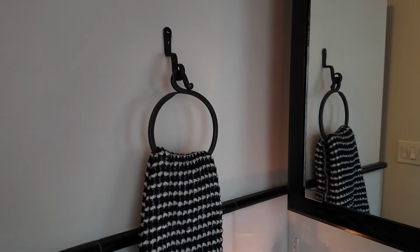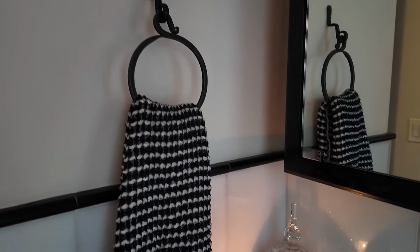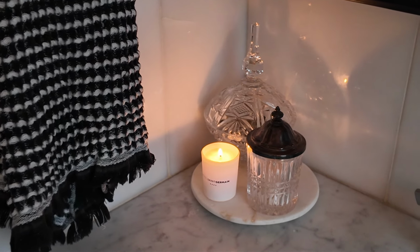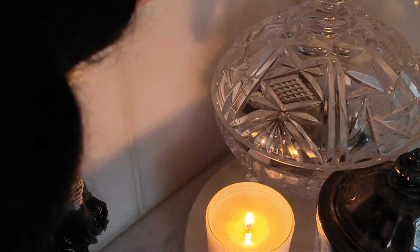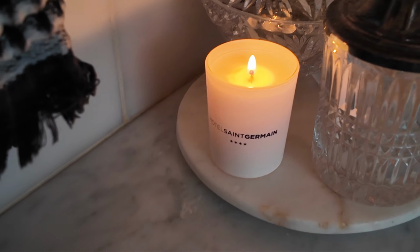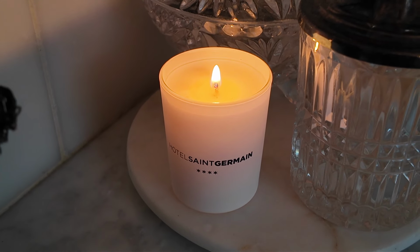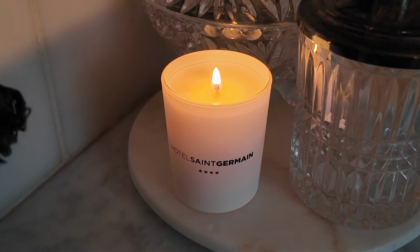Randomly enough, this bathroom did not have a place to put a towel, so I thrifted that towel hook, and it's gorgeous. It's like a cast iron. I love this little corner over here. Inside of this gorgeous vessel, I have just tons of perfume samples that anyone is free to use anytime they come over. Then we have some cotton swabs, and then this candle that we got when we were staying in Paris. The hotel gifted it to us, and it smells like their lobby, which is so fun.